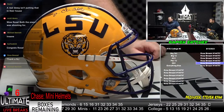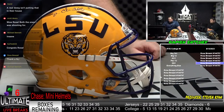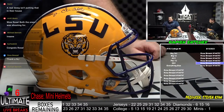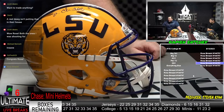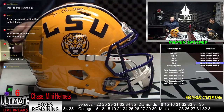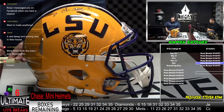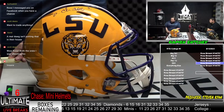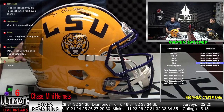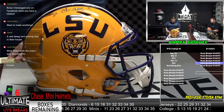And Saints says Michael Bennett. Wow, Rosa, both the ones I was shooting for. David says a real dog isn't putting that in their house. David wants that trade, Ja'Marr Chase. Tom Farkas has been all about 18 right there. All about 18. And he was right on the Ja'Marr Chase authentic. Have yourself a hit, Rosa. Indeed. Oh, my goodness.